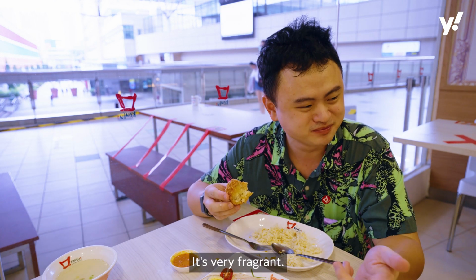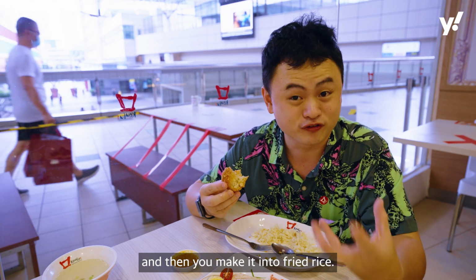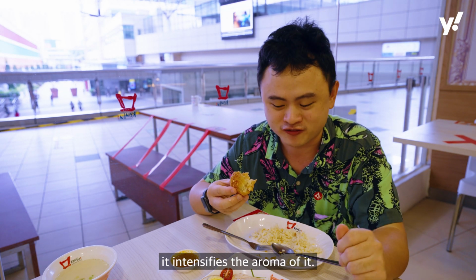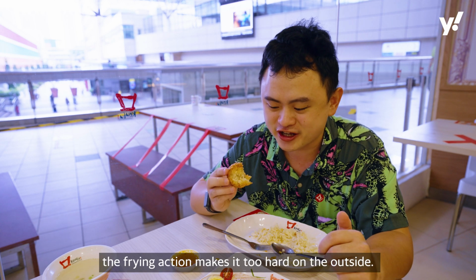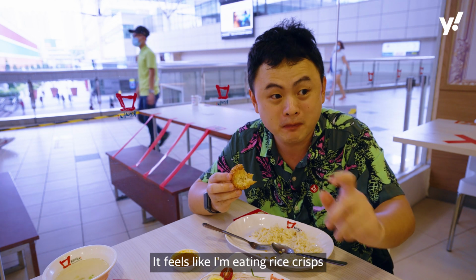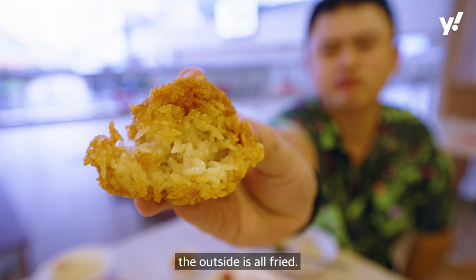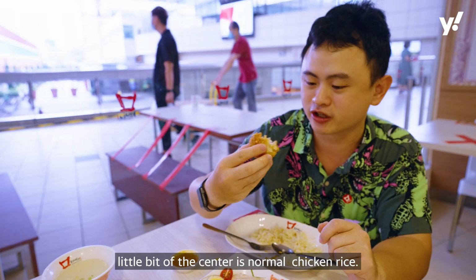It's very fragrant. It's kind of like when you take the chicken rice and then you make it into fried rice. That kind of aroma in it. When you stir fry or you heat it up, it intensifies the aroma of it. I'm just wondering if the frying action makes it too hard on the outside. It feels like I'm eating Toa Payoh more than I'm eating chicken rice. It feels a little over fried. If you look at the cross section of it, the outside is all fried. Only a small little bit of the center is normal chicken rice.